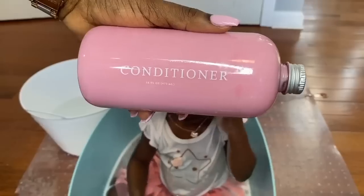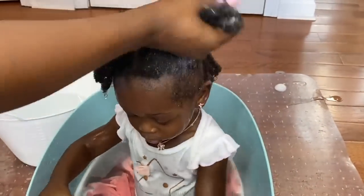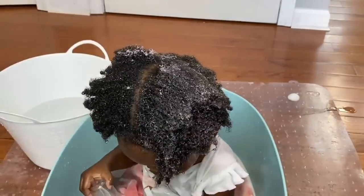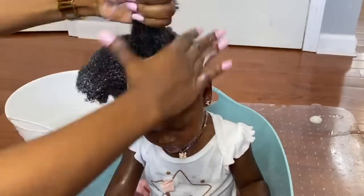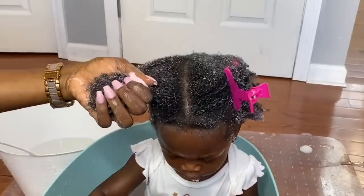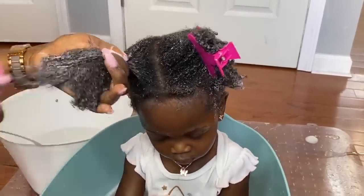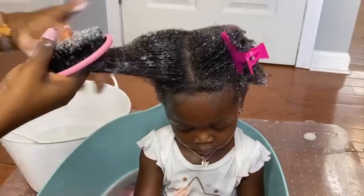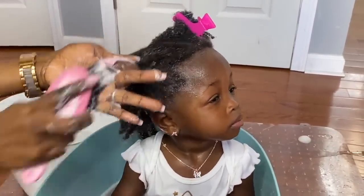I'm going to be using my Function of Beauty conditioner. If you don't get anything out of this video, this part is very important. Rice water is filled with protein, which is exactly why it is good for your hair. But if you're not careful, this can also be damaging to your hair. So because of the high protein content, it ends up making your hair super dry. In some cases, it ends up matting your hair up, especially if you're not washing your hair the proper way.